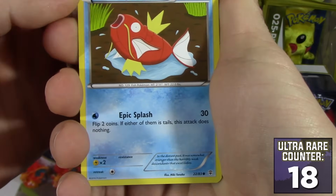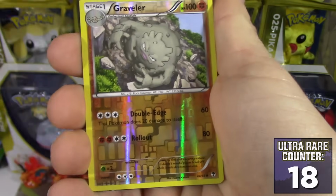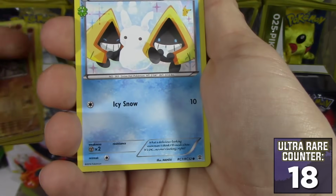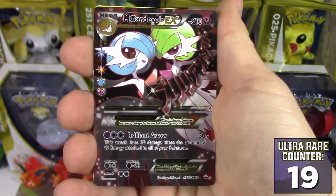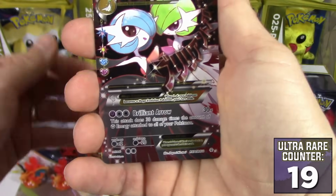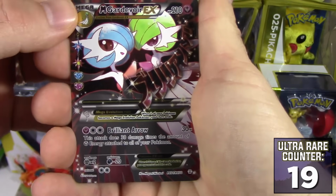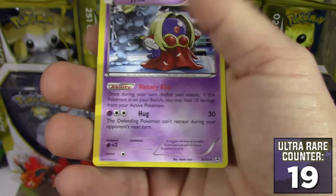One man, one pack of Pokemon cards. Magikarp, Ponyta, Machop, Reverse Graveler. Now we go on to the good stuff. Snorunt is our first reverse holo collection card. No, it didn't! Oh my gosh, yes! Another full art Mega Gardevoir and a Jinx.